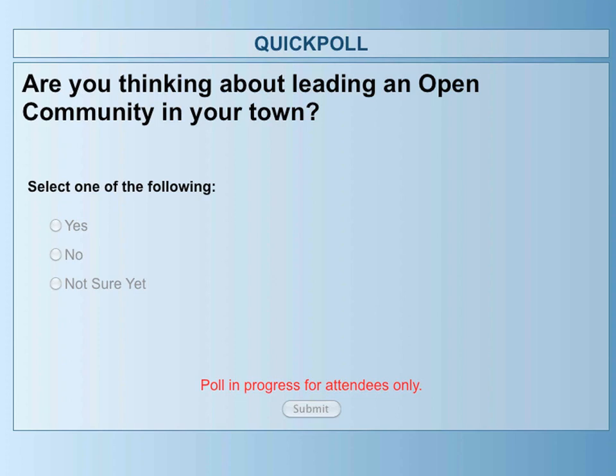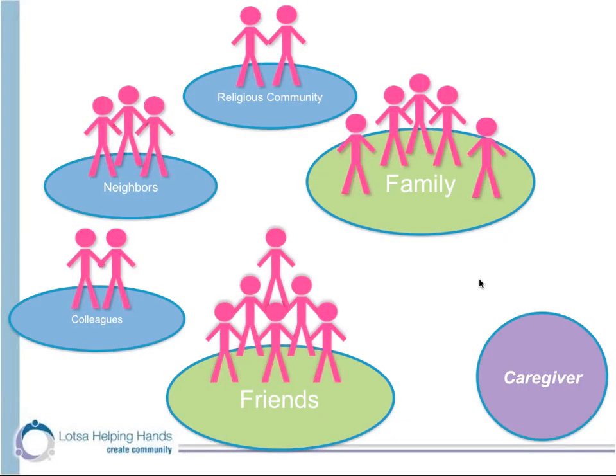So I'm going to go ahead and close the poll and just want to confirm that you all can see my slides again, and I'm going to move on to the next slide to just briefly explain the private community websites that exist at Lotsa Helping Hands.